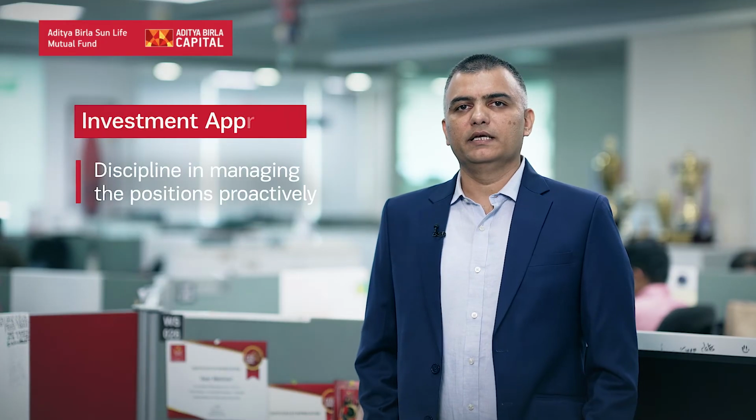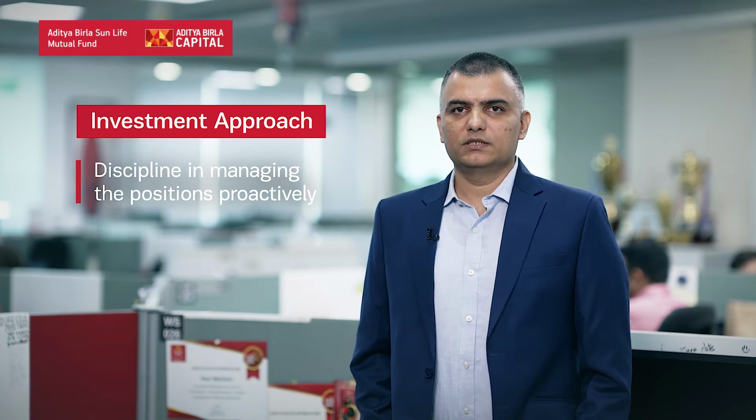Second pillar is discipline in managing the positions proactively. Discipline helps us in mitigating the downside risk. We don't want any losses to grow big with time, so we have a stop loss at the portfolio level, or at least a partial stop loss, so that we can control any adverse situation.